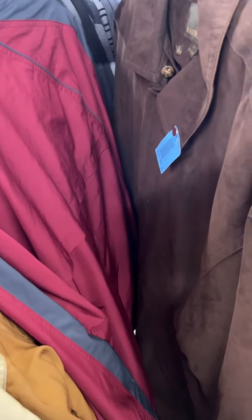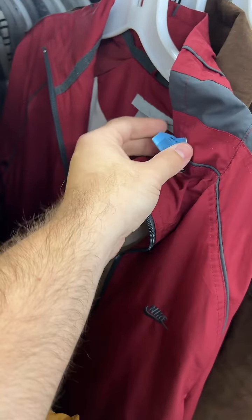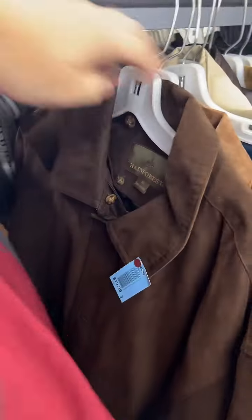Does it have a big check on the back? They never have a big check on the back. Vintage Nike. It's a bar logo, the bar label. It's $10, but it doesn't have any big hits on it. It's going to be a little bit hard to move. I'm going to leave it behind. Let somebody else have it.